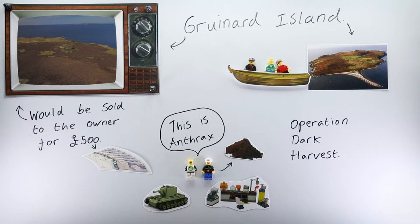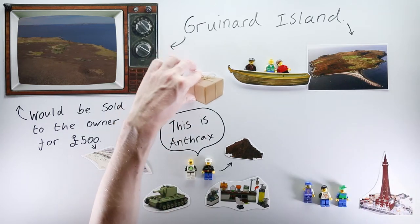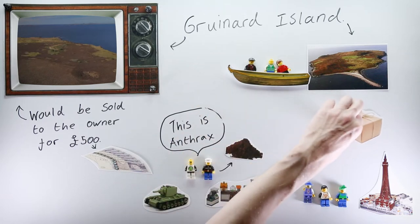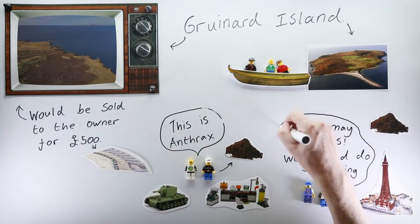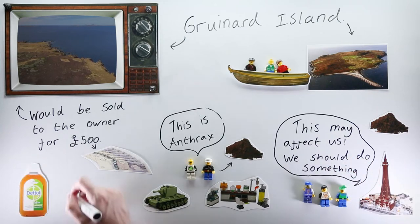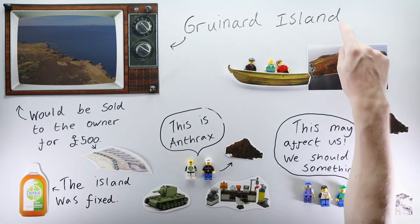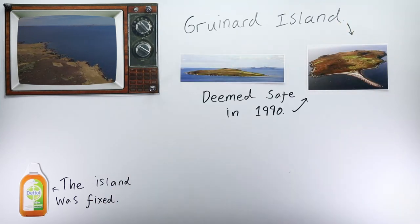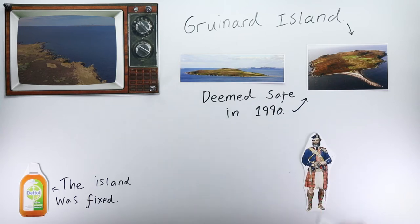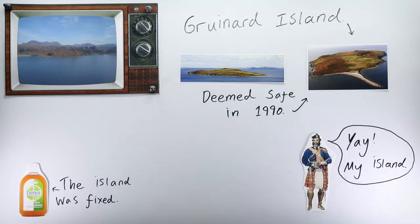island. They even sent a box of soil to a political party conference in Blackpool. It was just regular soil, not contaminated, but it scared the politicians into action, and in 1986 the government began a full-scale decontamination of the islands. In 1990, Grignard Island was finally deemed safe, and it was purchased back by the original owner's heirs for the agreed sum of £500.